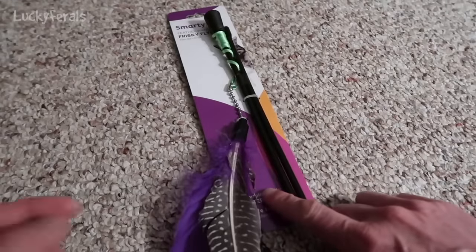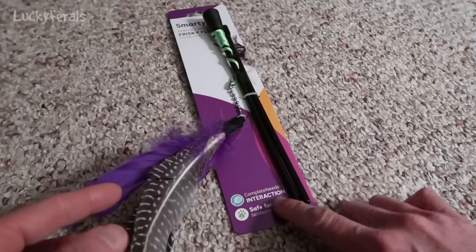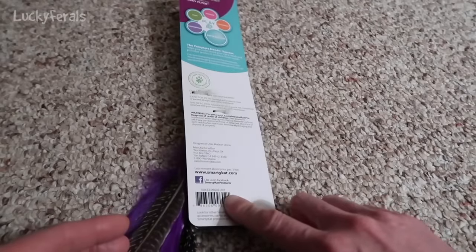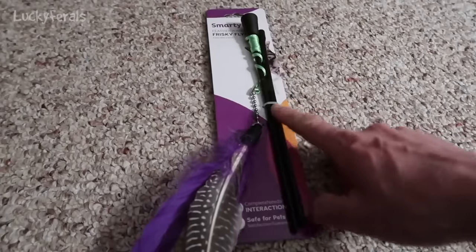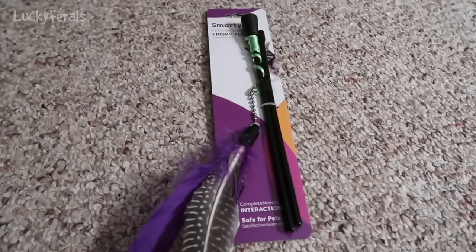He hasn't played with one of these in quite a while, and I just recently took it back out. It says it is part of Complete Needs Interaction. It is safe for pets. And yeah, I actually got this on clearance. It was like $2, so I thought that was a great deal. I am going to cut it off of the packaging and assemble it, and let's see if Boo likes it better.